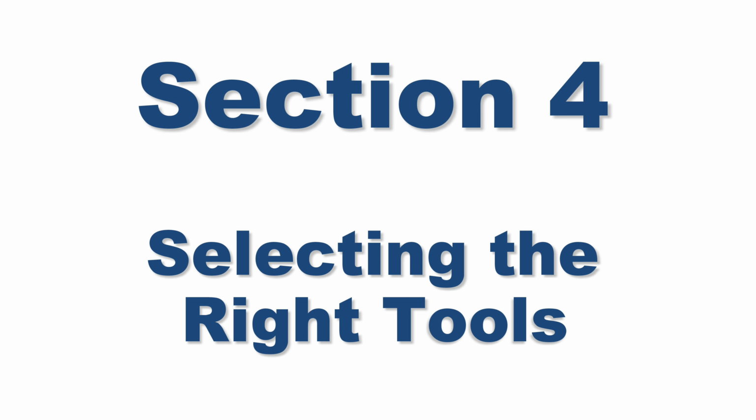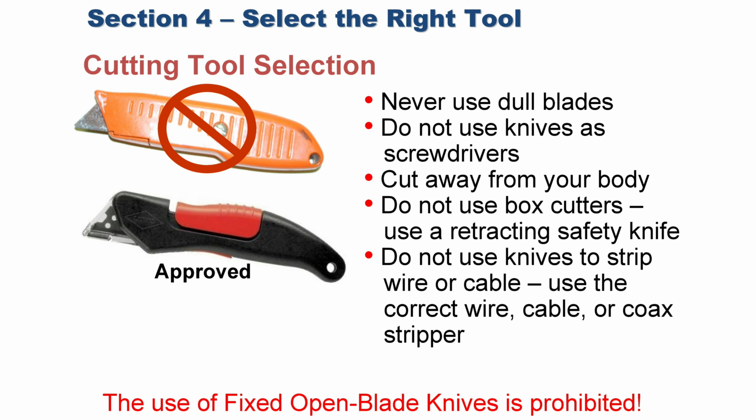Section 4. Selecting the right tools. Cutting tool selection. Never use dull blades. Do not use knives as screwdrivers. Cut away from your body. Do not use box cutters. Use a retracting safety knife.